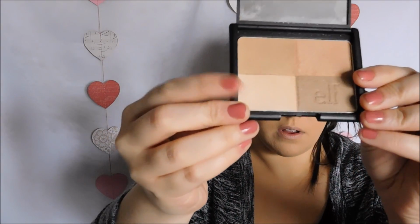So next I'm going to go in with my e.l.f. Golden Bronzer. I'm just going to be using one shade out of this for a highlight, and it's down here in the corner.